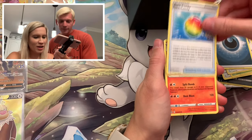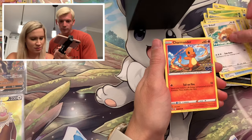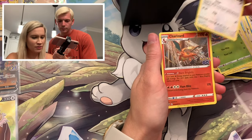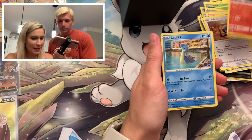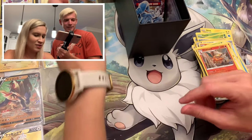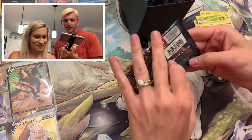Let's see. We have Rare Candy, Camerupt. Oh, an Egg Incubator, Bidoof, Charmander, Aipom, Bulbasaur, Hadove. Oh, we got a Reverse Charizard and a Lapras. Man, today is not yet the day. It's not, but that's okay. We've gotten some good stuff so far. I was getting a little antsy. I was thinking we might finally get it.